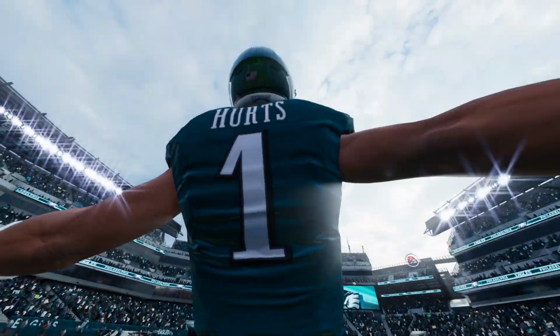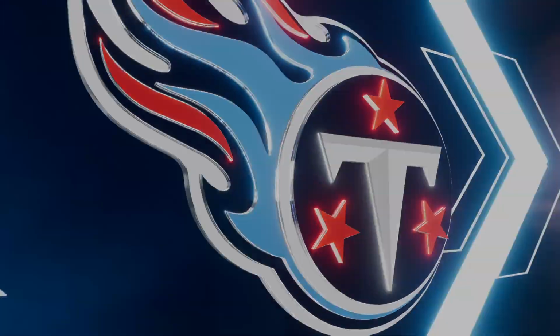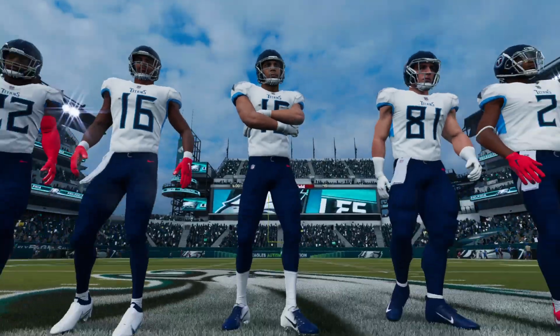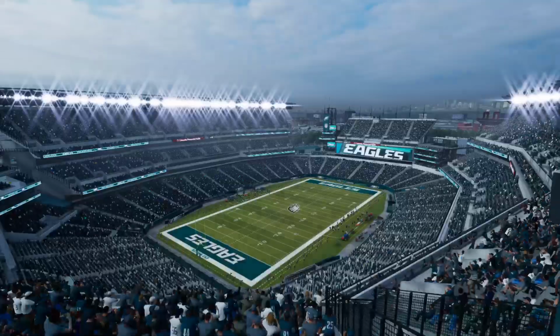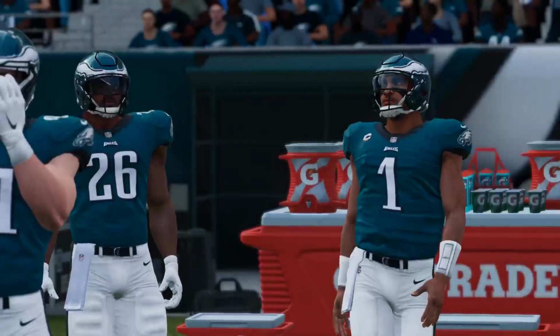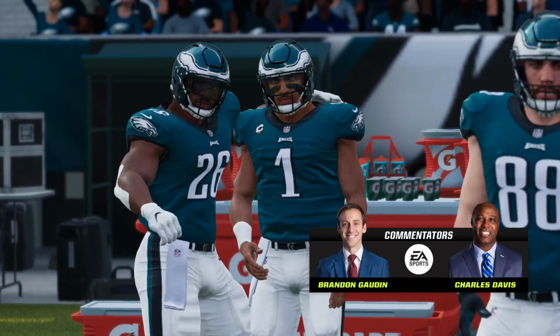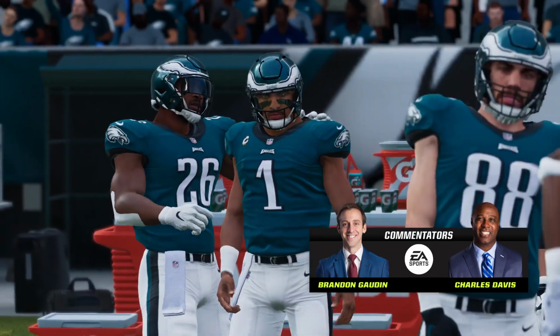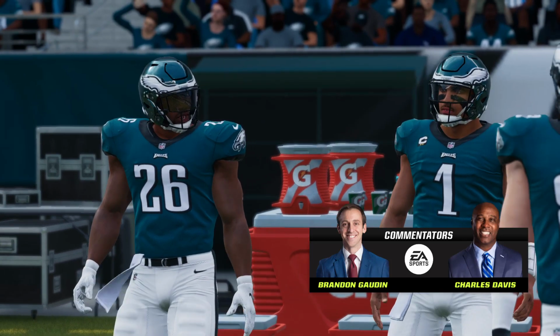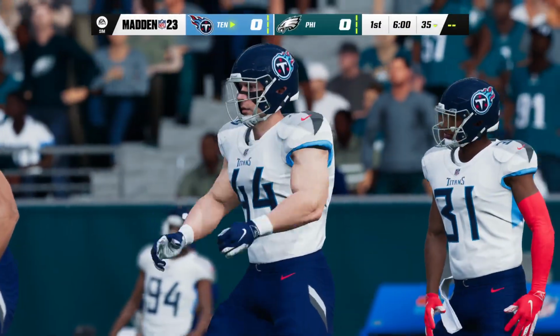We'll see Jalen Hurts and the Philadelphia Eagles taking on Ryan Tannehill and the Tennessee Titans. The city of Philadelphia is one of rich history and passion, and you can always count on the latter when you step inside Lincoln Financial Field. Coming up, we've got a good matchup on tap between the Tennessee Titans and the Philadelphia Eagles.